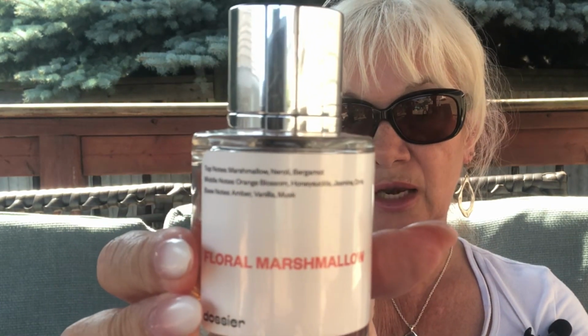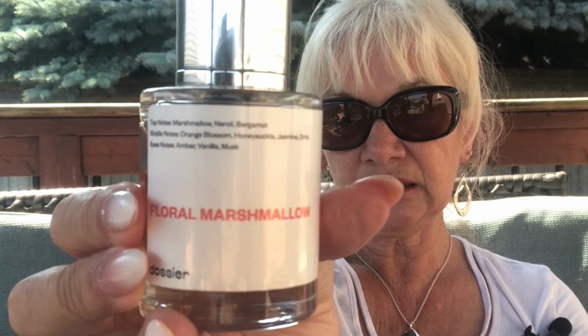This is Floral Marshmallow, which is inspired by Kilian Love, Don't Be Shy. I haven't been wearing this one because I find it's a little bit heavy for the summer. It's just marshmallows. Top notes are marshmallows, neroli, bergamot. Bergamot keeps it a little bit fresh. You could wear it on a cool summer evening.